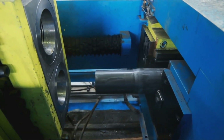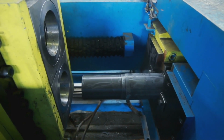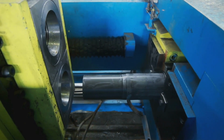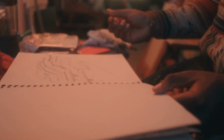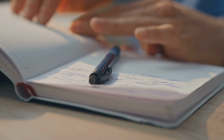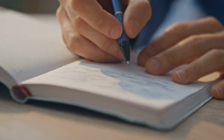This mass production led to a significant drop in the cost of notebooks, transforming them from a luxury item into a common tool available to everyone. Today, it's hard to imagine a world without notebooks. They're used in classrooms and offices, by artists and scientists, by children and adults alike. They're a medium for jotting down thoughts, sketching ideas, recording observations, and so much more.